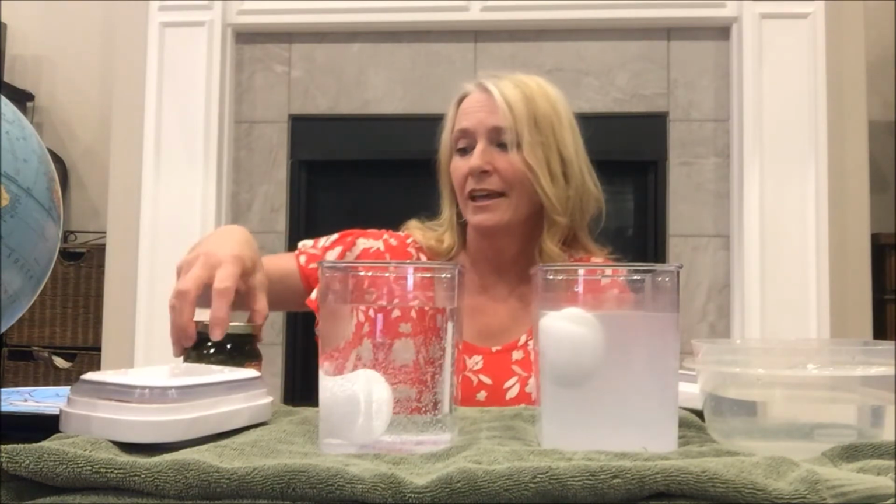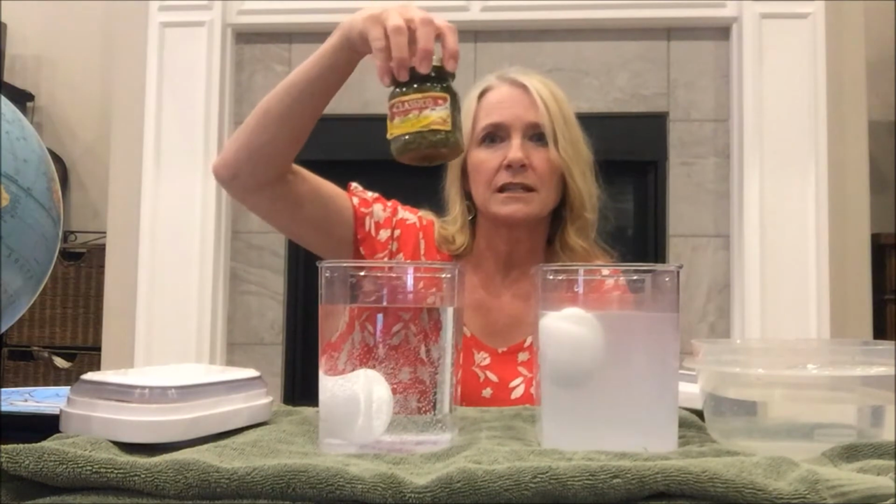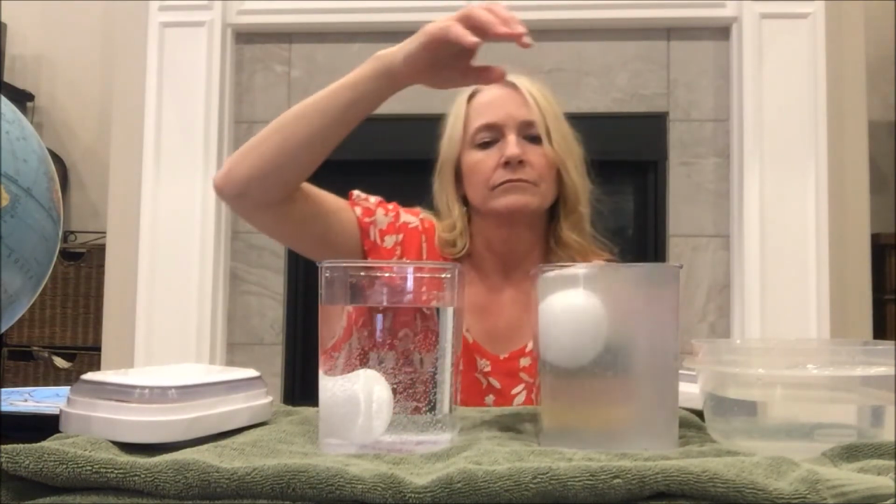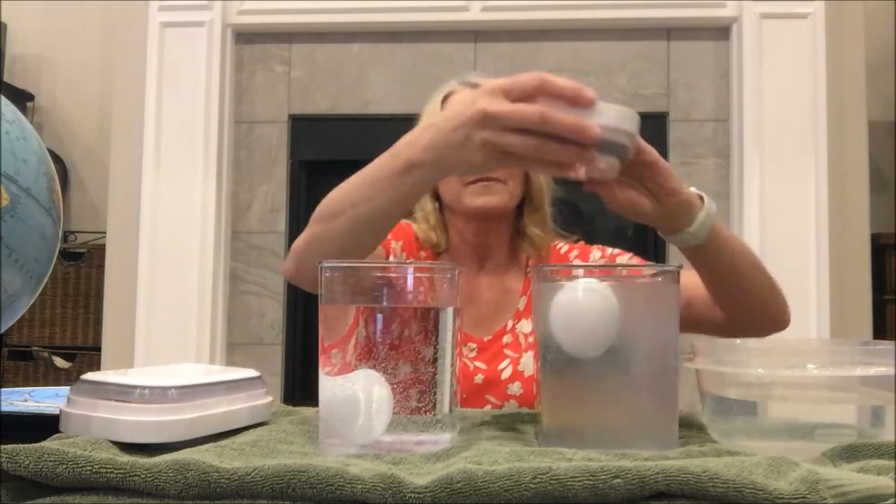While things float better in the salt water, things that are too heavy will sink. Like if I drove my car into the ocean, it would sink. Here's this jar. I'm going to put it in. It's pretty heavy. Let's see what happens. Will it float or will it sink? Oh, it sunk. So some things are too heavy and they will sink anyways.